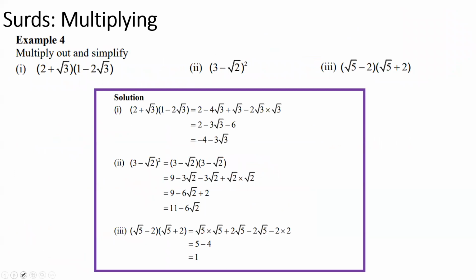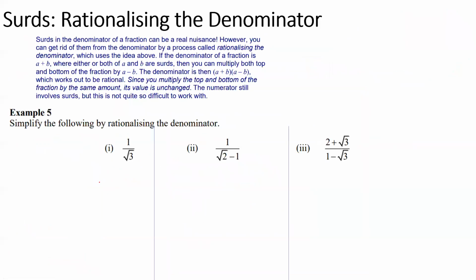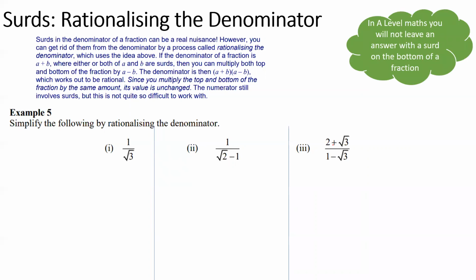So the last section we're going to look at together in this is rationalising the denominator. Now this is essentially our version of division. Now something that's really important is in A-level maths you will not leave an answer with a surd at the bottom of the fraction, or as the denominator. Okay, so often the question won't ask you to rationalise, it will be expected that you do.